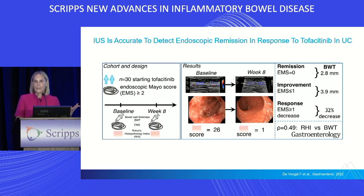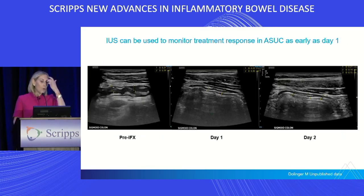Again, they've been using this much longer, and what they basically showed is that if you have a Mayo score of 0, your bowel wall thickness is about 2.8 millimeters. We talked about 3 or less is normal. So essentially, I don't need to rescope somebody. I could put them on the table, do an ultrasound and say, yep, you're responding to treatment, carry on, or not. Also, we're already seeing, this is a patient that already, if you have a severe, Ben did amazing work with pharmacokinetics in the acute severe hospitalized patient.